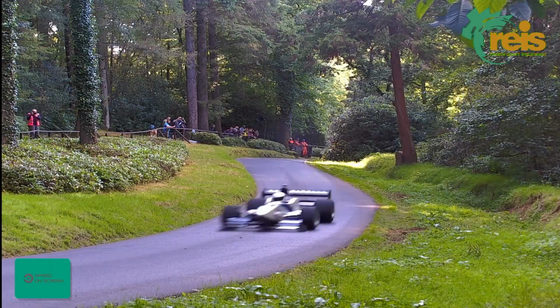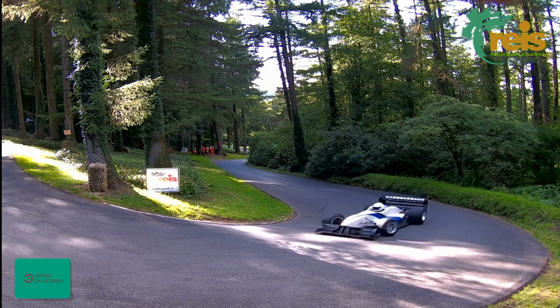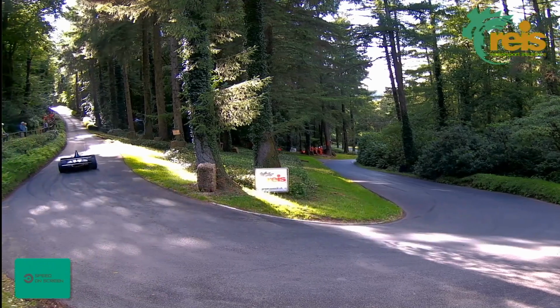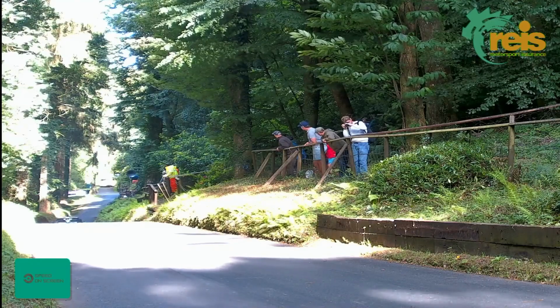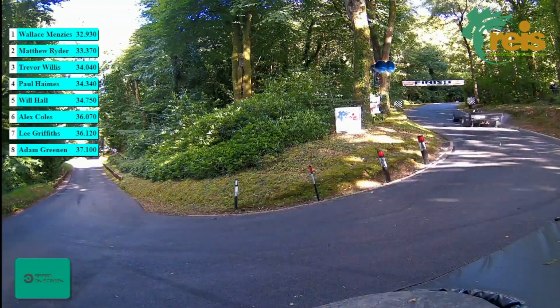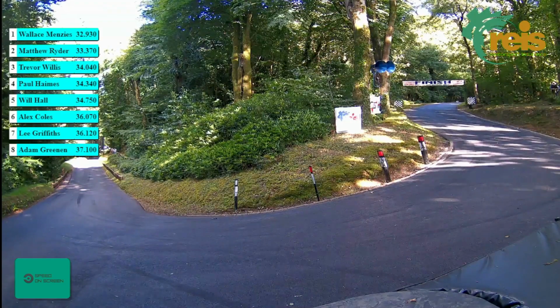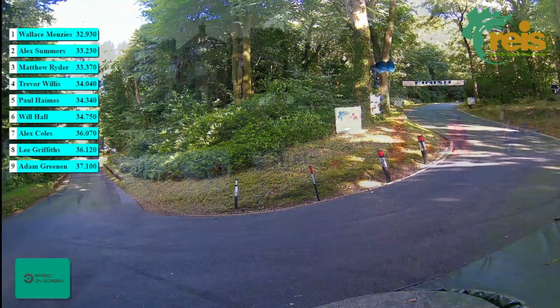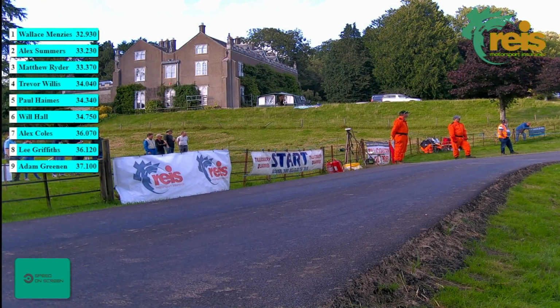15.8. Yes, he's definitely on a charge. Really, really smooth. Again, like Wallace, not going near the curbs, not going near the verges, just using the centre of the track to get him around the corner and up the straight. And I think he gets his braking done around the line. 33.23. So just misses out. Oh, what a shame. There's always tomorrow.